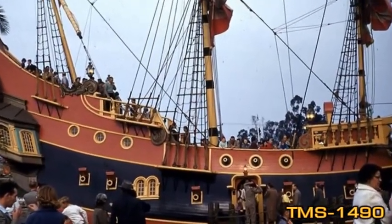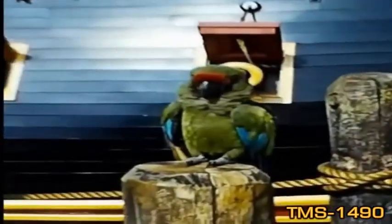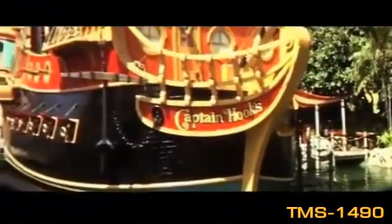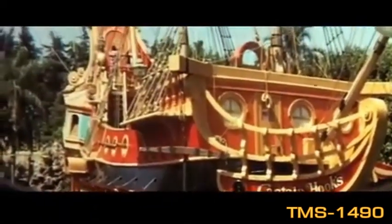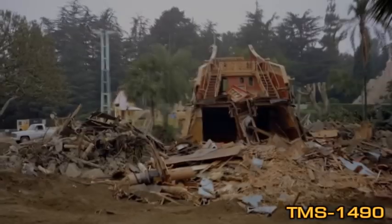Originally, the ship was made entirely of wood, but with the wood sitting in water for so long, it began to rot. Over the years, the wood was partially replaced by concrete, so when it was decided to remove the ship for the remodeling of Fantasyland, it was not possible to save it. Destruction of the Chicken of the Sea pirate ship and restaurant.